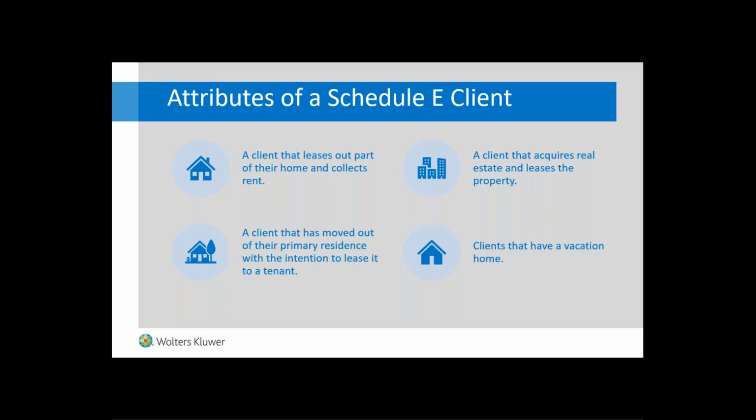Can we actually claim any deductions for that mortgage or real estate tax? And the answer is yes. You have to do a calculation on the personal usage for those first 2 months if you moved out in March or something like that. But yes, absolutely. Once you move out and you have the intent to lease that property out, the client has moved out their primary residence, and they have that intention.